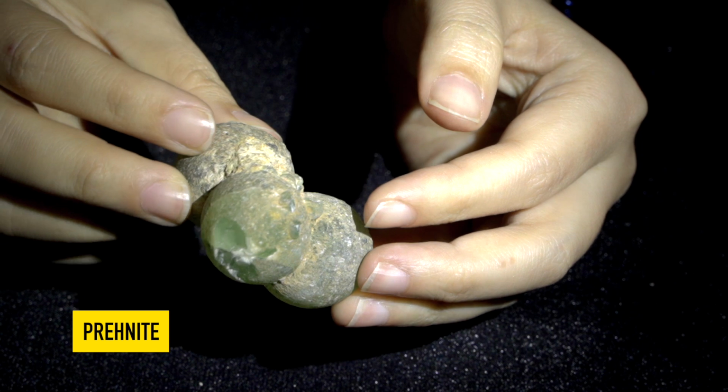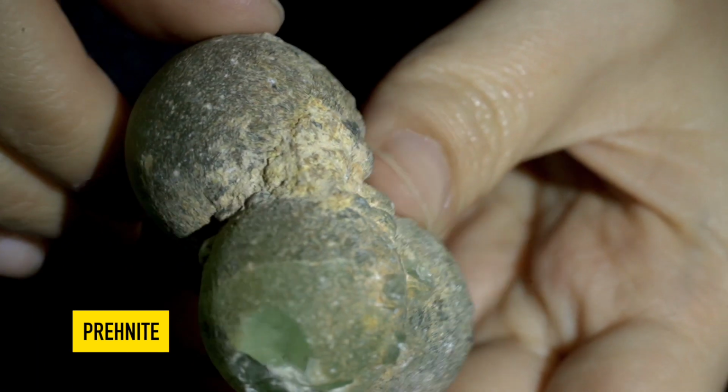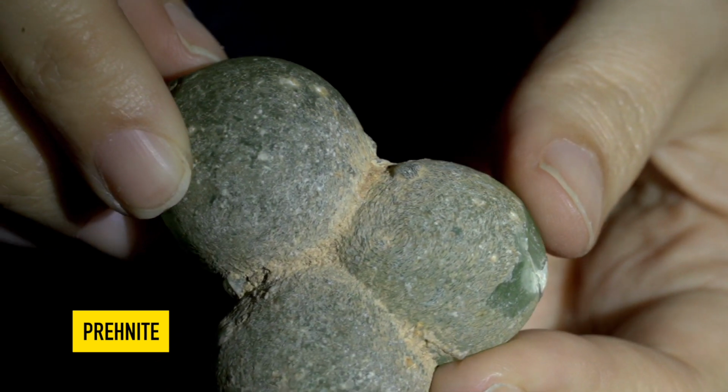I haven't really cleaned it because I like how raw it is and how interesting it is. This is quite interesting because it's three circles of prehnite literally stuck together and naturally formed like that. Most of the time you don't get such completely well-formed prehnite in this particular shape. Maybe they need to be released because they are stuck together. Maybe they are just like a threesome.